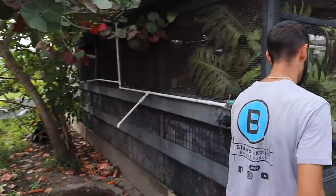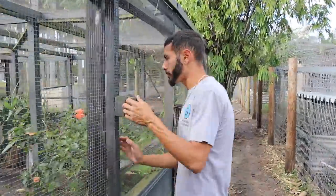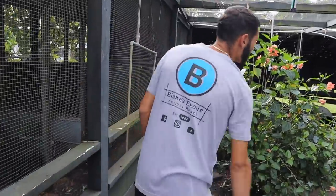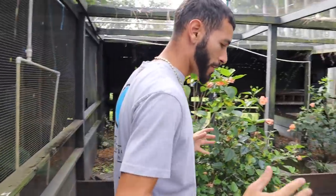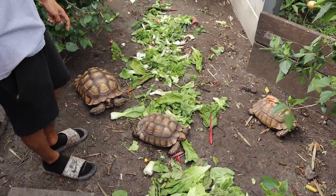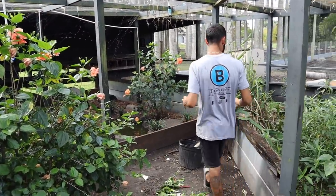So let's start over here real quick and check out how everybody is doing. Let's head out of here. You guys know it is spiderweb central in here, like always. So just follow along and you won't get hit by spiders. We have some sulcatas inside of here because the areas they were at before, we completely took apart because we were renewing stuff. We'll talk about that in further videos. We come down over here.